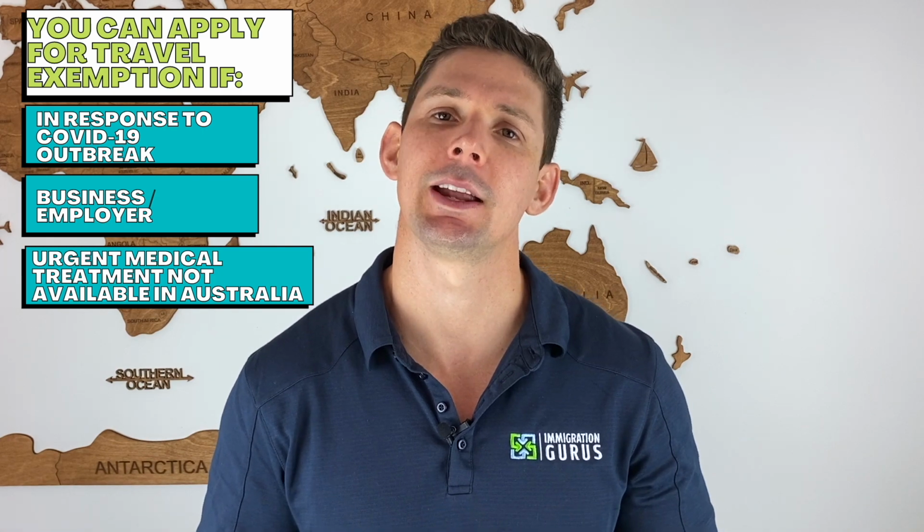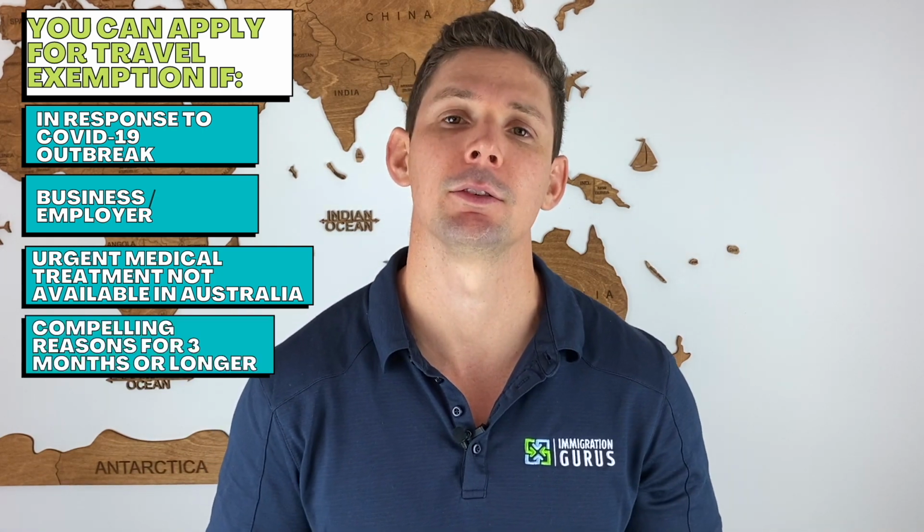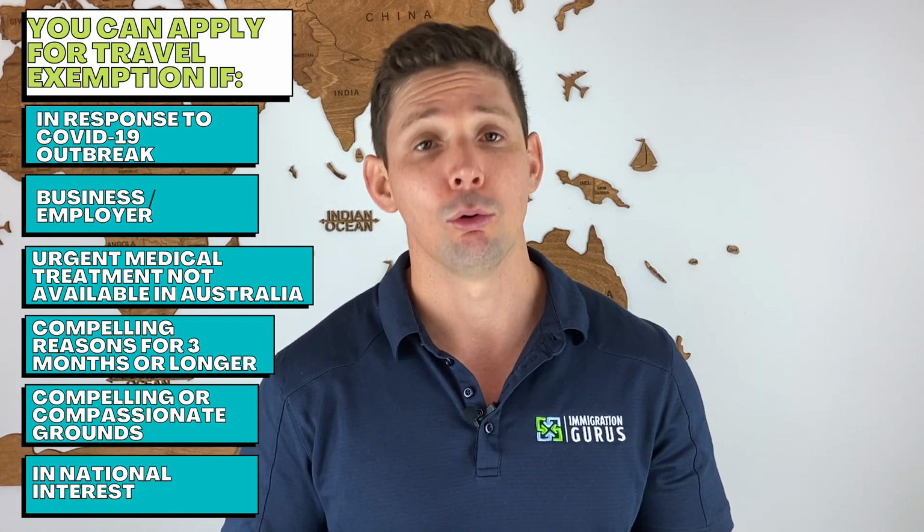As an Australian citizen or permanent resident, if you meet at least one of the following requirements, you may be eligible to apply for a travel exemption: if your travel is part of the response to the COVID-19 outbreak, including the provision of aid for your business or employer; to receive urgent medical treatment that is not available in Australia; for compelling reasons for 3 months or longer; on compelling or compassionate grounds; or in the national interest. So if your travel is because of one of these reasons, you may be considered eligible to travel. However, you will have to provide evidence to support your claim.